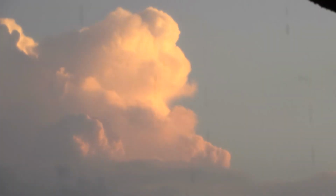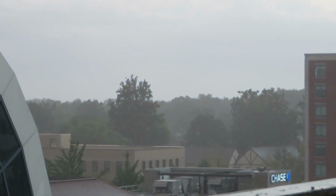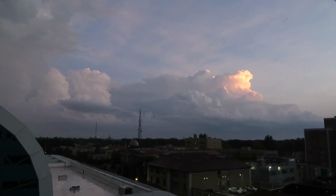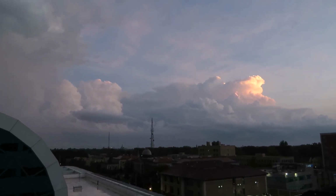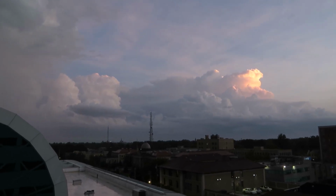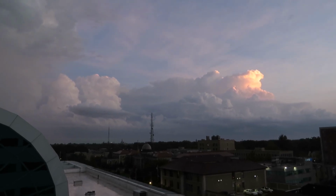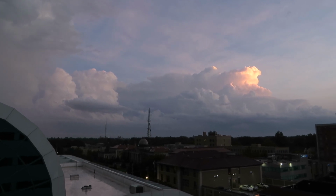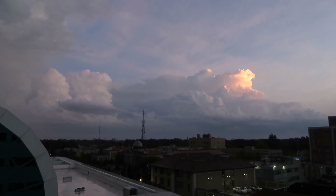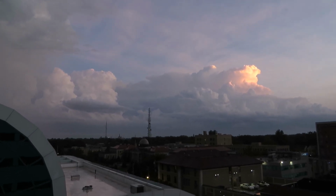If you see over there, another storm forming over there. Check the radar. There you go. This is what's off to the south right now. Not producing any lightning, but these cloud formations are absolutely spectacular. As soon as the rain lets up, I'll be heading back. Just incredible cloud formation. No lightning, unfortunately. I was hoping we could see some lightning, but can't have everything.